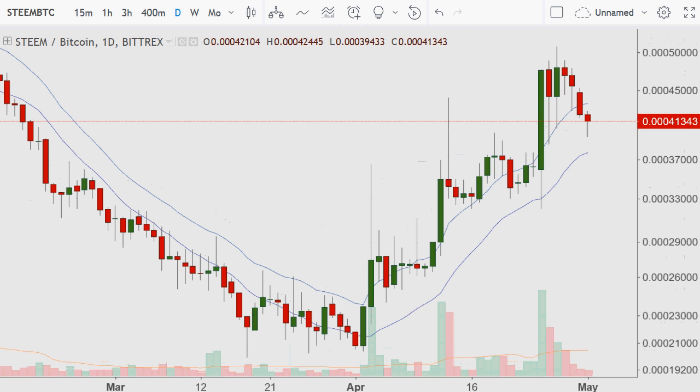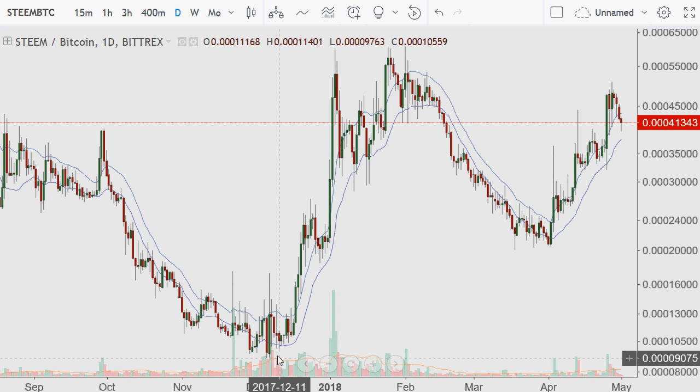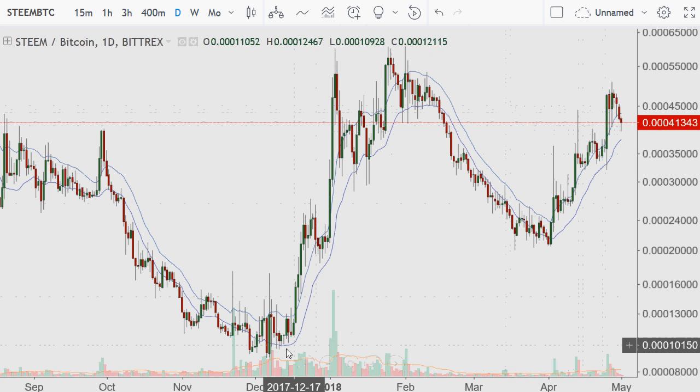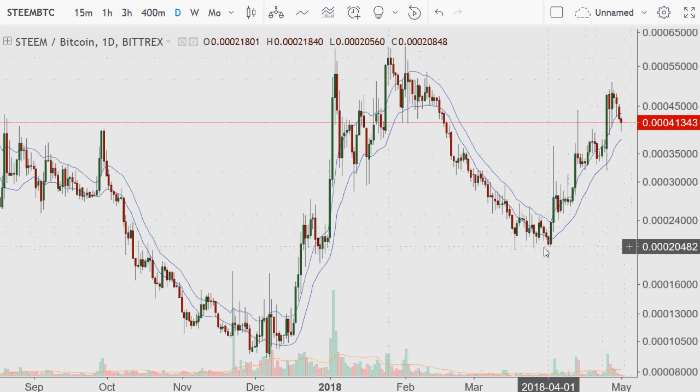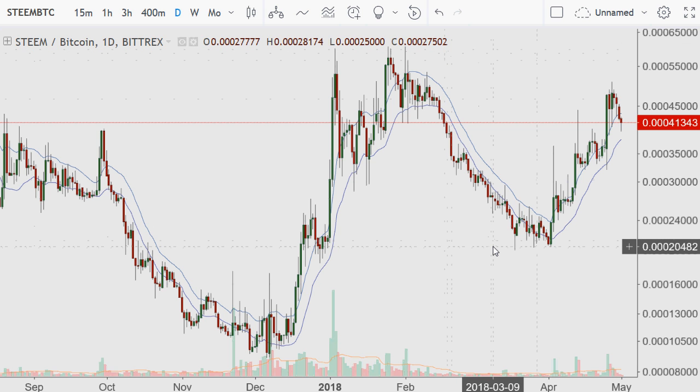Let's move on next to Steem, S-T-E-E-M. Within this one here, its low from early December, 9,300. Its high, 60,000. It's doing really well now, from point low to point high. And it retraced from about 60 down to about 20. So it lost about 3 times its value. Okay.